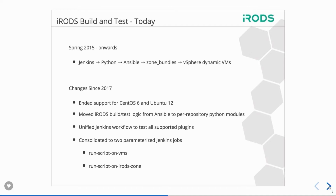I am also trying to clean up the Jenkins workflow. Each plugin uses just two jobs, which are run script on VMs and run script on iRODS zone. Run script on VMs creates a clean VM and runs a Python script, maybe a build hook or a test hook, depending on what you're trying to do. Run script on iRODS zone is used by any plugin because plugins need iRODS installed. So we use these two jobs to run all the plugins.